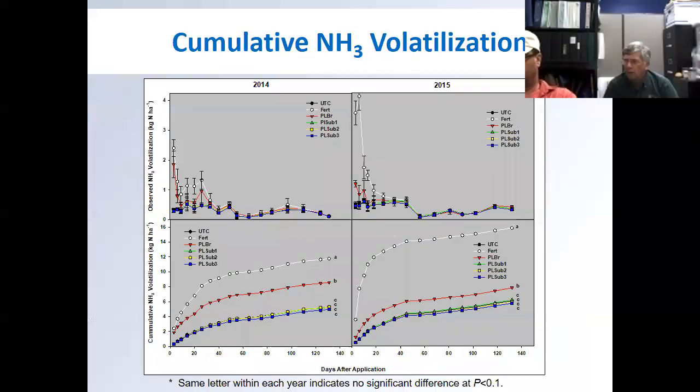So moving on to ammonia volatilization, the upper 2 graphs show the observed ammonia volatilization at our sampling dates in kilograms nitrogen per hectare. And I just want to point out, both in 2014 and 2015, the majority of the ammonia loss occurred within 30 days after treatment application. And the bottom 2 figures has the cumulative ammonia volatilization in kilograms nitrogen per hectare. And then on the x-axis is days after application.